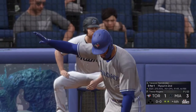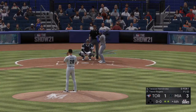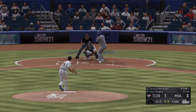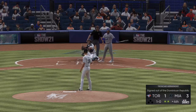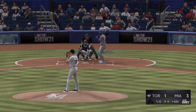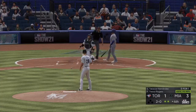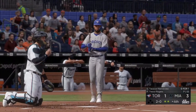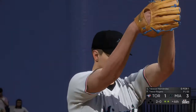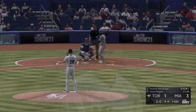So 2 out, nobody on. And striding into the plate next will be Teoscar Hernandez. First pitch on the way. He'll take a look at a slider here that misses for ball 1. And a fastball that's about off the radar screen there. It's 2-0. Hey, always a good idea to take a couple of pitches when you're facing a young arm like this one. And now he's put himself in a real good hitter's count.